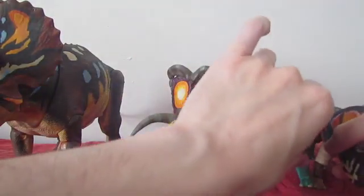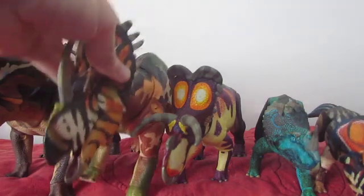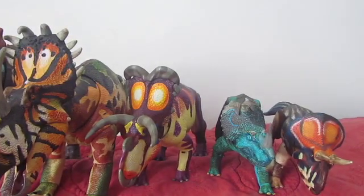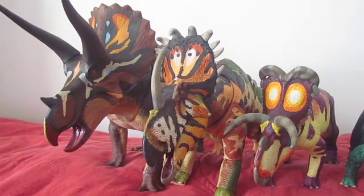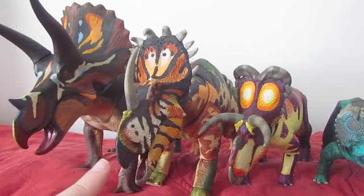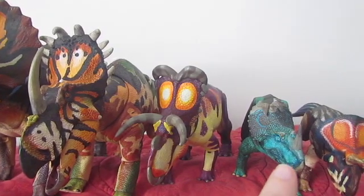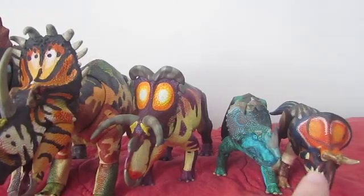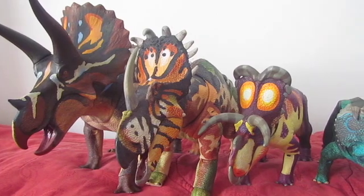And if you want an even more incredible array of size, here's Sinoceratops for comparison. So here you have it from biggest to smallest. That is how large these Ceratopsians are within the toy line, and these are all 1/18 scale. So here you have an 18-inch figure, a 16-inch figure, a 14-inch figure, a 12-inch figure, or rather a 12 to 14-inch, 10 to 12-inch, and finally little 6-inch Zuniceratops. That's how big they are compared to one another.